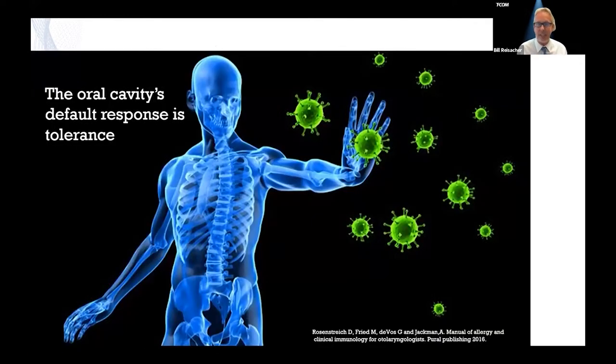Now, the oral cavity is a really amazing place to give immunotherapy because the oral cavity's default response when it gets exposed to allergens is towards tolerance. And this really makes sense if you think about it, because the things that we put inside our mouth early on in life usually were things that were safe for the body. It was food. So it was really important for the oral cavity and the immune system there to teach the body that these are foods, these are safe, these are things the immune system should not be reacting to.